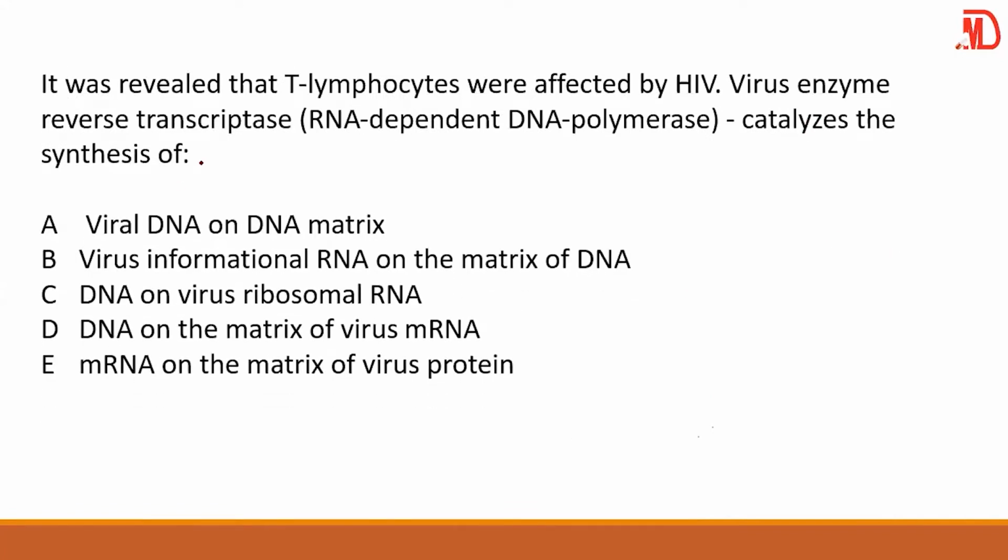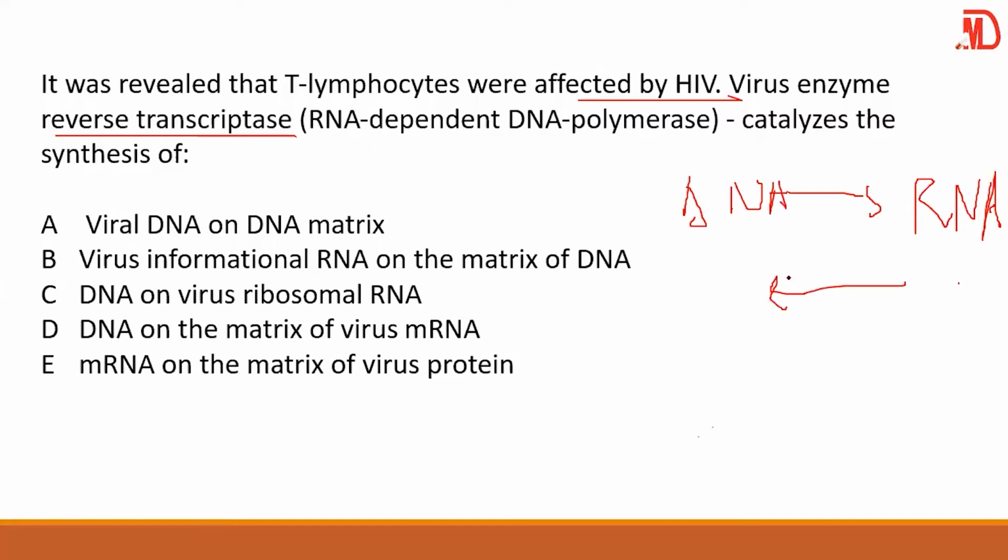Good. Guys, the same question, but formulated in a different way. It was revealed that T lymphocytes were affected by HIV. Virus reverse transcriptase was used to catalyze the synthesis of what? Again, it means that you want to produce DNA from messenger RNA, because it's a reverse. First of all, normal transcription produces messenger RNA from DNA, so usually DNA to RNA you use transcription. Now from RNA, the opposite direction, from RNA to DNA, you use reverse transcription.